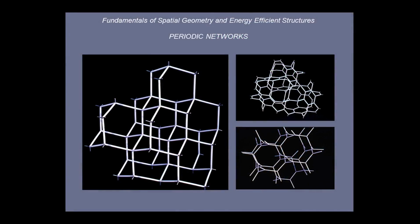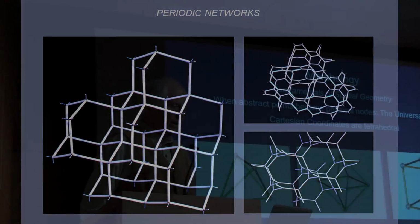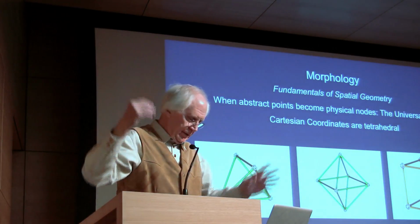I don't want to spend a lot of time. Then you have open networks. On the left is the diamond molecule, which is a so-called four-connected net with this famous tetrahedral angle again. You have some three-connected nets, which do not form planar-faced polyhedra. They're just open networks, and we'll come back to that in a minute.